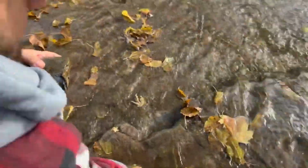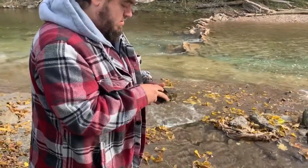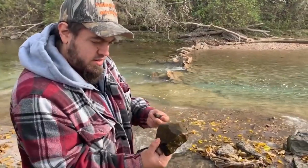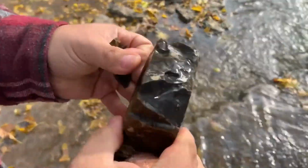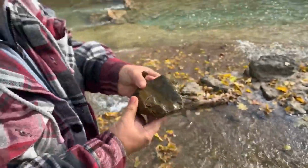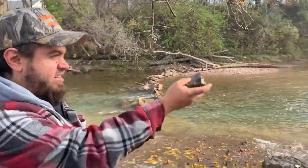Oh. Cool. This is big enough to make a knife out of. That's a big chunk. I don't see any damage in it either. Just right here a little bit. Nice. Right here, look.